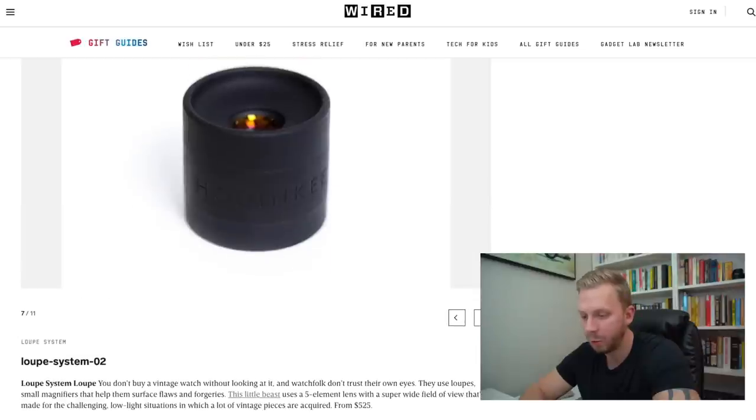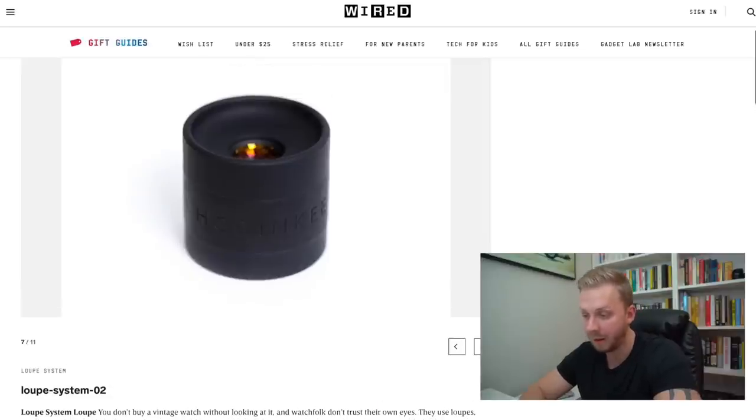Next up, a Loop System 2 Houdinki branded. You know it's going to be expensive. Yep, it's expensive. $525. So a loupe is a great gift if somebody doesn't already have one. You don't have to spend $500 on one. You can buy one for like $50 or even cheaper than that. But if you want good quality, probably about $30 to $50, and you can buy a pretty good loupe. Makes a great stocking stuffer. Great gift. One thumbs up.